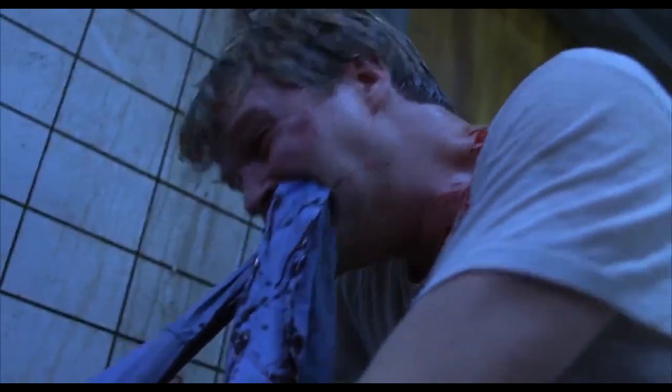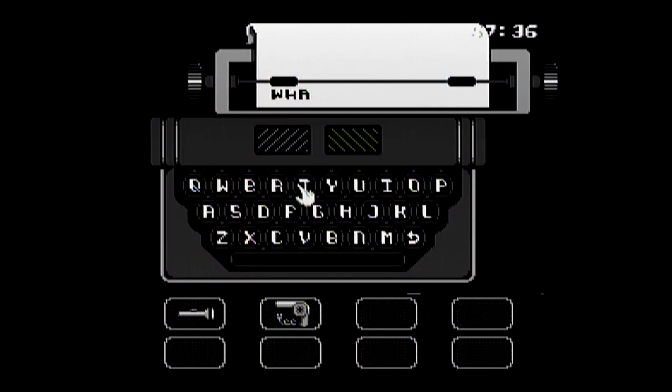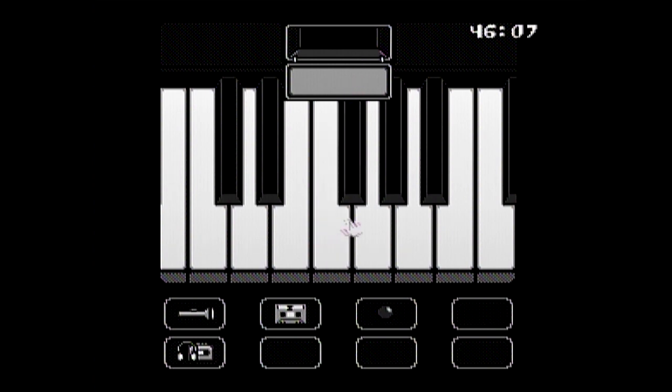The synthesized voice is particularly hard to understand, especially when the word that you're meant to hear isn't part of everyone's everyday vocabulary. And there is one particular puzzle that relies on the player's personal musical knowledge.